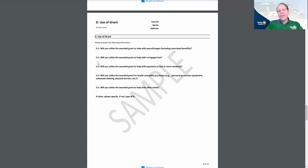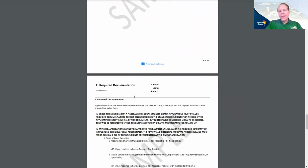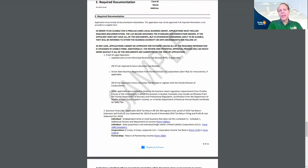Be careful that they are eligible uses. It has to be COVID related, and it cannot be matching funds you've already received from insurance or from another federal source. So this section is fairly straightforward, and again, you'll go through all of that, fill it out completely before hitting complete and continue. Then the next section is the required documentation.